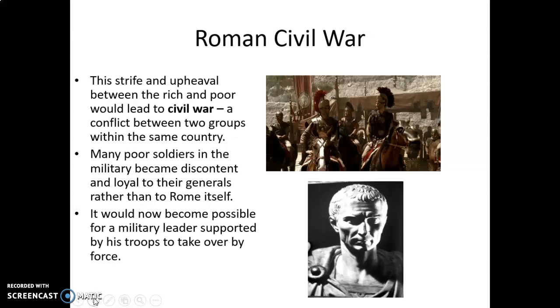All this strife and upheaval between the rich and the poor would lead to civil war, numerous civil wars, by the way. It just says civil war here, but there are numerous, and conflict between the two groups within the same country. Many poor soldiers in the military became discontent and loyal to their own generals rather than Rome itself. Okay. It would now become possible for a military leader supported by his own troops to take over power by force in the Roman Republic.